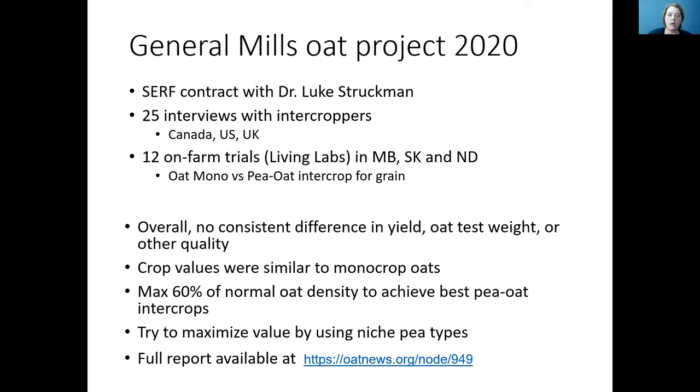So keeping relatively higher on the pea density than what they had a tendency to do and keeping the oat seeding rate lower were the combinations at field scale that were working relatively well.